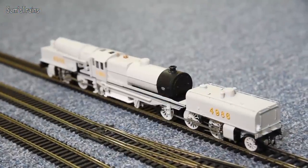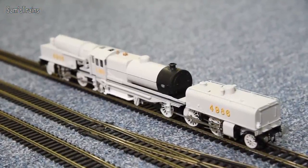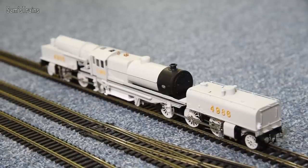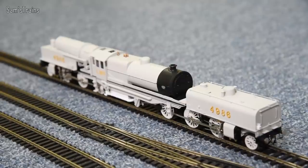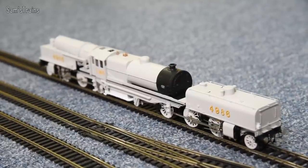All right, so there it is, the Heljan Beyer Garratt down onto the track. And I must say, doesn't it look astonishing? I've just been filming some of the close-ups on it, and while it does have a few features that baffle and annoy me very slightly, it must be said, there must be an awful lot of assembly that goes into these things. And I must say I'm surprised at how impressive it is to say that it's Heljan.